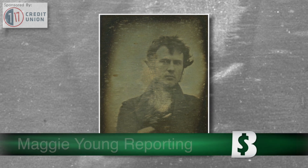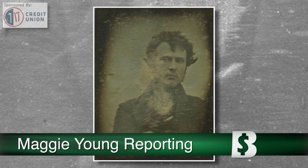This is a photo of Robert Cornelius, taken in 1839. While it doesn't look like much, it's actually considered to be the world's first selfie. It took Cornelius about 10 to 15 minutes to capture the image. Fast forward almost 180 years later, and the act of taking a selfie has changed dramatically.